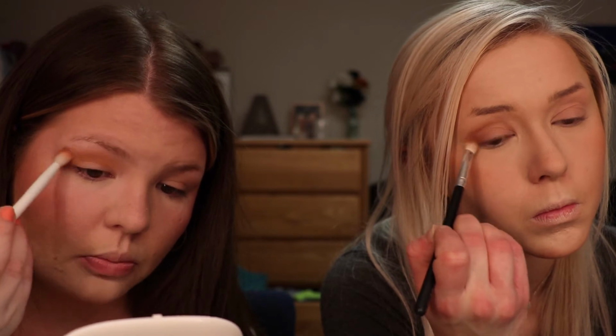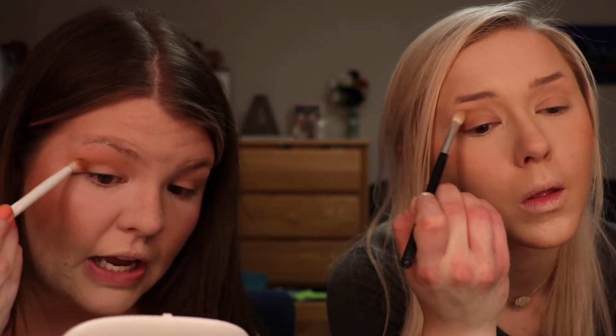I like to take my shadow up and out just a little bit, but it's whatever your eye shape is. I just usually like to follow the line of my natural shape. I personally go almost all the way up to my brow. That's why I like to do brows after eyeshadow.